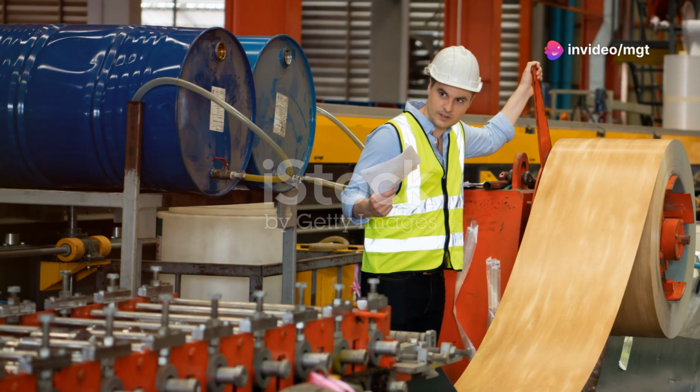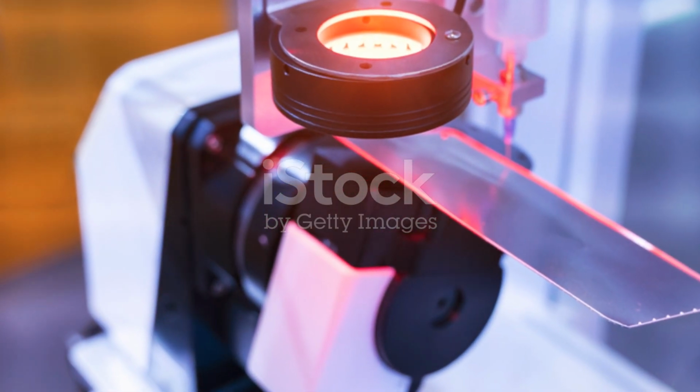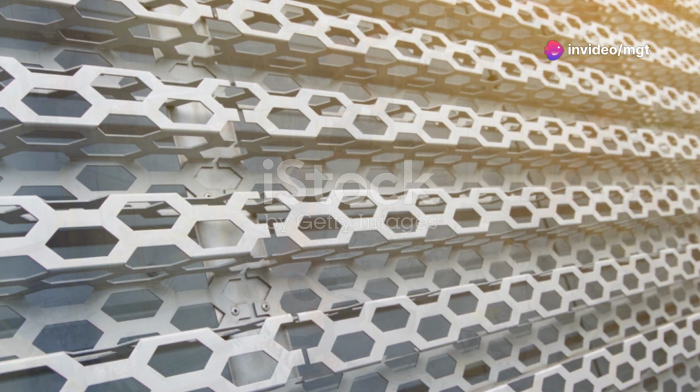New product designs can be implemented faster. Production can be adjusted based on real-time demand. This agility is crucial in today's fast-paced market. CIM is the key to unlocking a new level of manufacturing excellence.